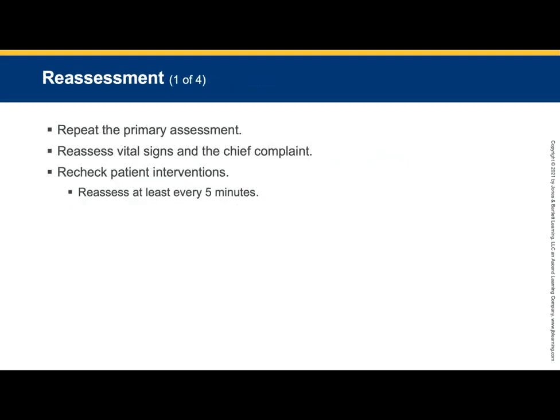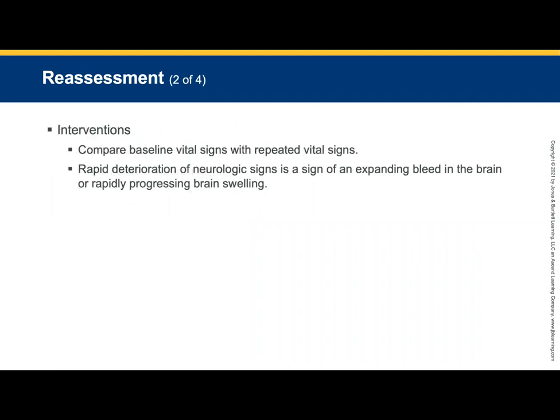So a reassessment, we know that's going to be every 5 minutes in our traumatic patients. We're going to continue to do that as we transport into the hospital. Interventions, if you did something, go back and check on it. Did it improve or did it deteriorate even worse? I need to make sure that what I did improved their ability. I never want to do something that deteriorates them.